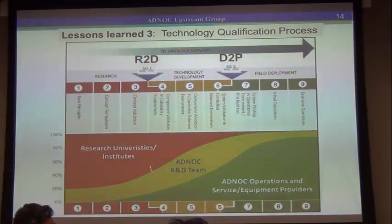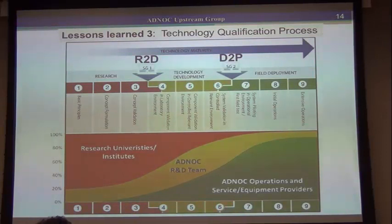So we're hoping with that kind of R&D team that will have that kind of skill, knowing what research universities do, but also knowing what the industry has. This is not easy to have, but this is what we're trying to gather in ADNOC, to minimize the risk of good ideas falling into the valley of death.